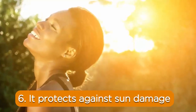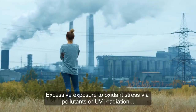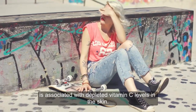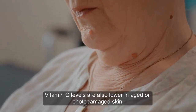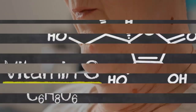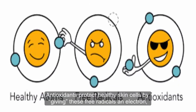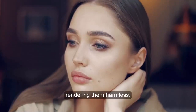6. It protects against sun damage. Excessive exposure to oxidant stress via pollutants or UV irritation is associated with depleted vitamin C levels in the skin. Vitamin C levels are also lower in aged or photodamaged skin. Vitamin C is rich in antioxidants. Antioxidants protect healthy skin cells by giving these free radicals an electron, rendering them harmless.